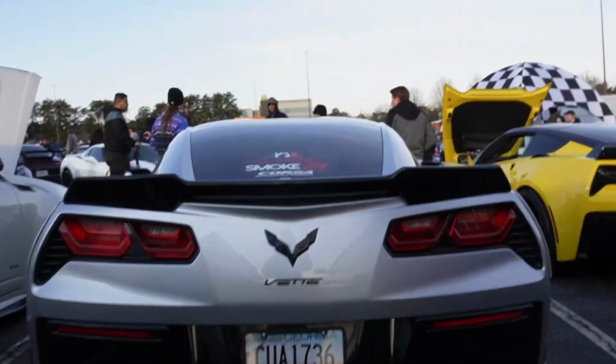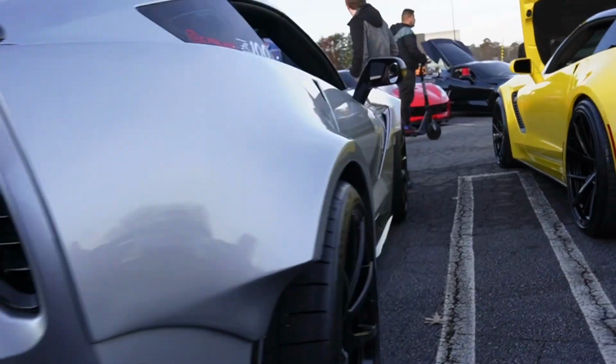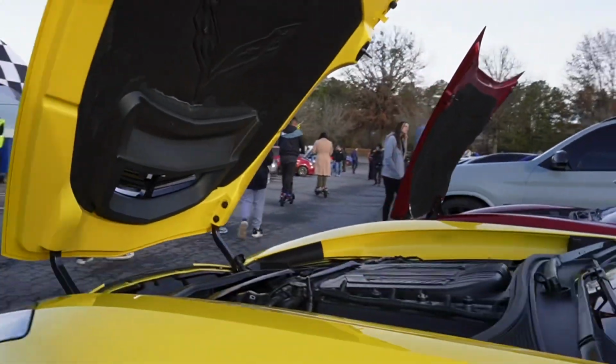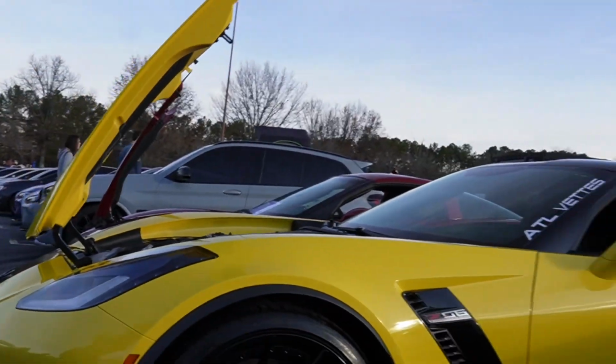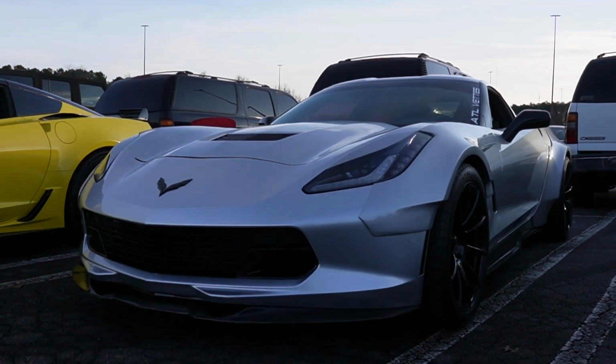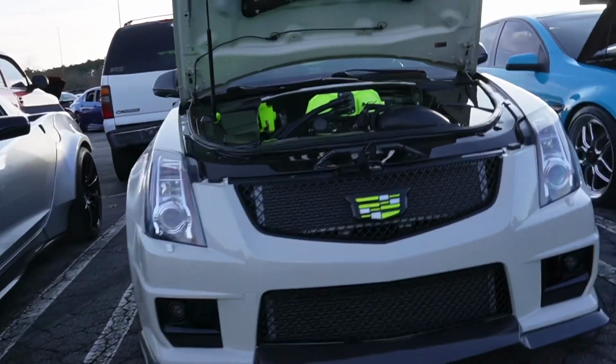So how this look a mile away? This is a wide body Vette right here. Yeah. Look at that. Look at that V.